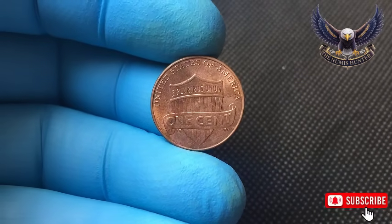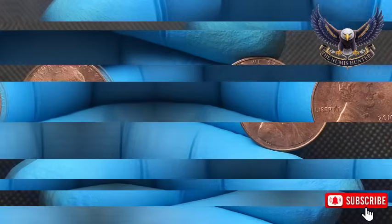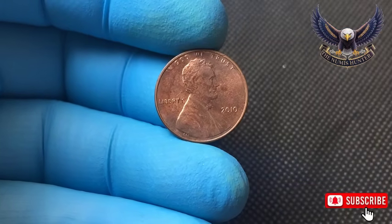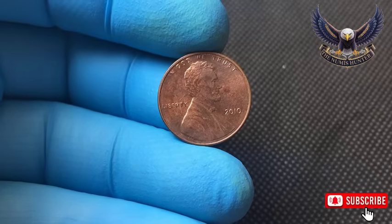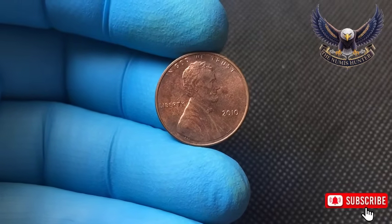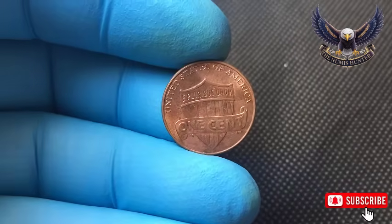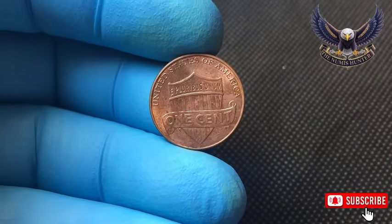The primary anomaly on this legendary 2010 cent is a dramatic double die obverse. But what makes this particular variety so extraordinary is the combination with a documented strike through error affecting a visible portion of the coin's shield design on the reverse. Let's break down exactly how this happens at a technical level.